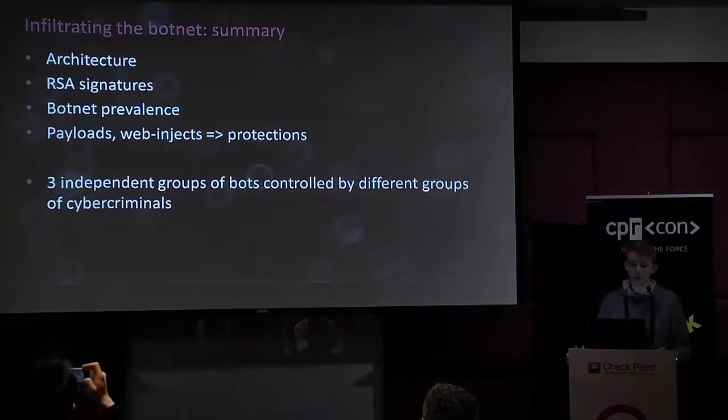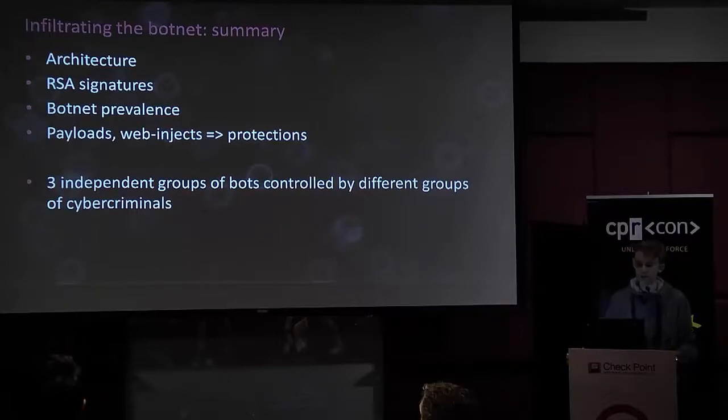Well, by infiltrating a botnet we managed to reveal its architecture, collect RSA signatures for IP addresses of CNC servers, assess botnet prevalence, and obtain web injects, malicious payloads used by Remnit, and create protections for our customers.